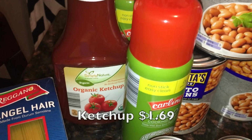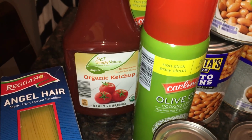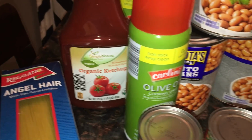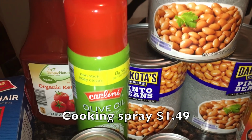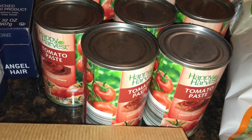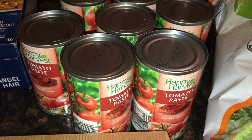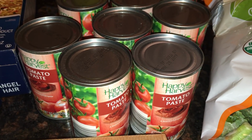I picked up ketchup because it seems like we go through ketchup just as fast as we go through water in this house. I really love that they have their organic line, and they have the organic ketchup. I got 2 things of olive oil cooking spray. And then I got 10 cans of tomato paste. This will be for making the pasta Fagioli and for making tomato sauce, as well as a few other things.